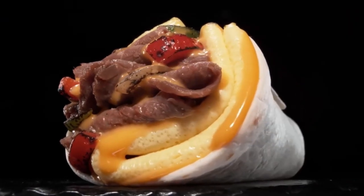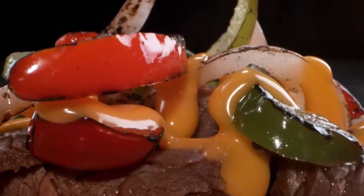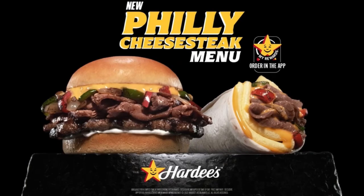There's only one thing better than the Philly cheesesteak, the Philly cheesesteak breakfast burrito. That's sliced ribeye, roasted peppers, onions, melty cheese sauce, and fluffy eggs, all wrapped in a fresh tortilla. Bite into the new Philly cheesesteak menu.